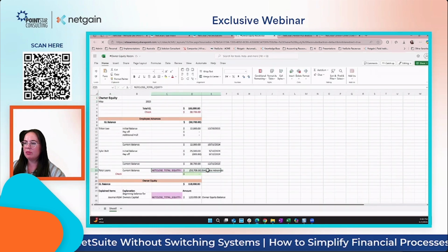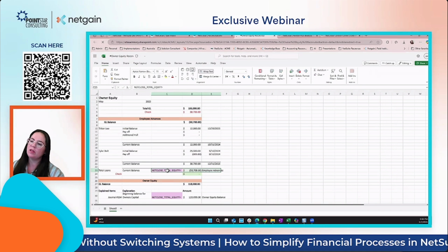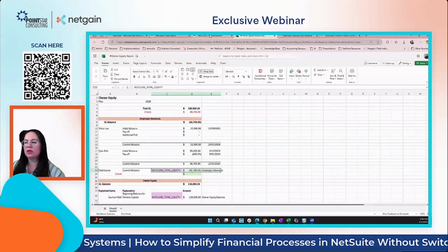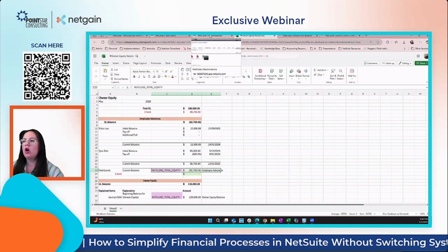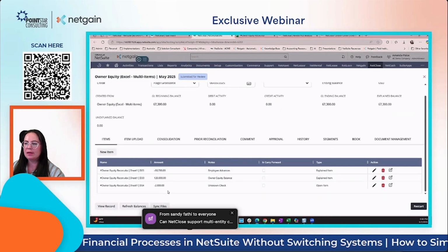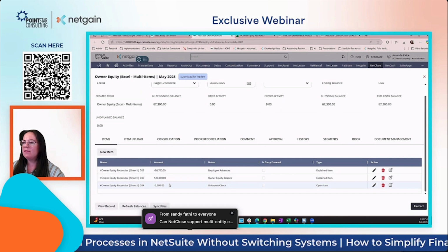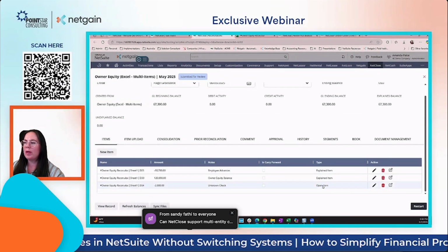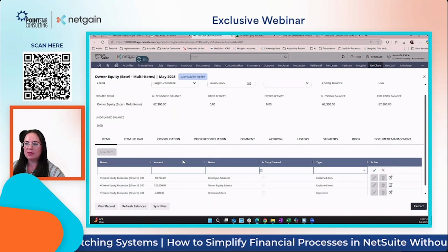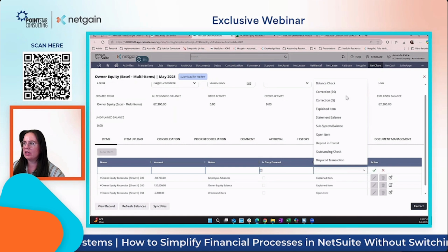So this is an example of one of our reconciling items. You put the tag on one side, you put the memo on the other side. That then flows through, it's a two-way connection, over to your reconciliation record, and that becomes our reconciling items. If you need to have an open item, that's something like still under investigation. You can also manually create reconciling items from this screen. So those would be things like a correction.